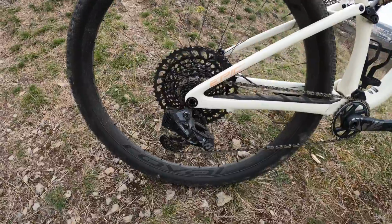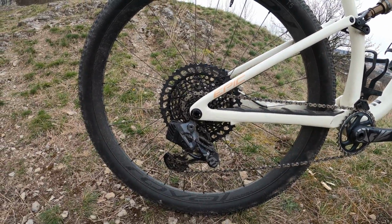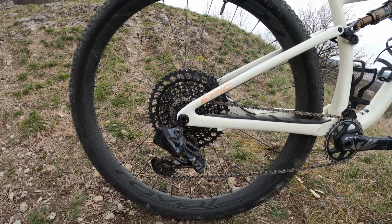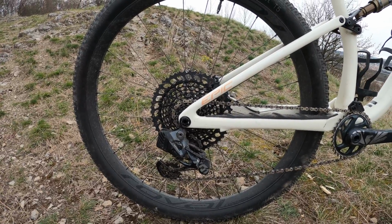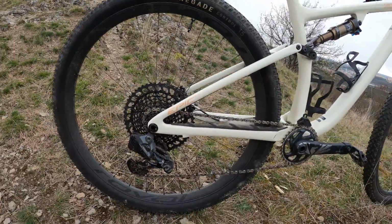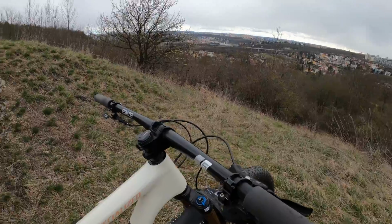It's also coming with the SRAM X01 electronic shifting. This is my first bike with electronic shifting, and I was really nervous about it, but I almost hate to say that it works really damn well. It really does. It just goes. I'm not psyched about the battery. I think I might change it out unless I really fall in love with it over the next few rides. But it is pretty simple and works really well.